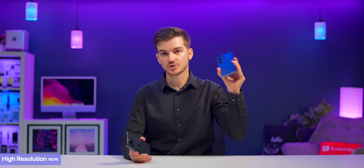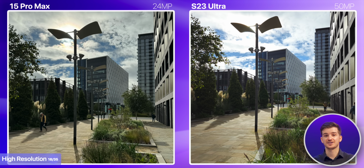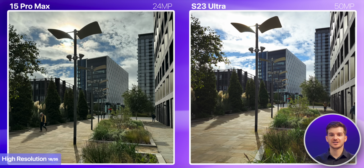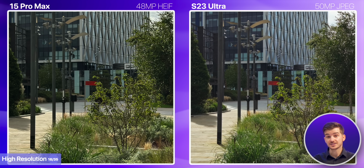Now, on the S23 Ultra, you can also switch to a 50 megapixel mode, which if we compare this side by side against the iPhone's default 24 megapixels, Samsung's image is a bit more detailed, although at the expense of more blown out highlights. And if you compare Apple's 48 megapixel HEIF with Samsung's 50 megapixel JPEG, Samsung is still more detailed, although it has double the file size.